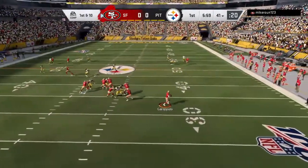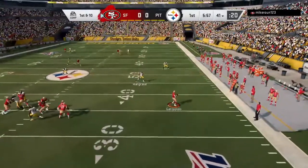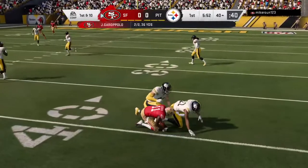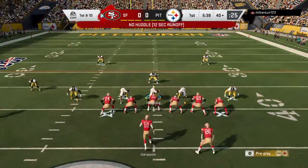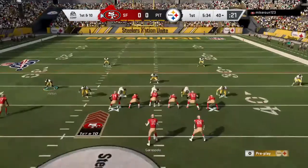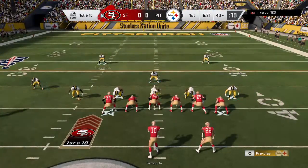Garoppolo now, first down throw. That's complete to a speedy wideout Goodwin. And they've got it well across midfield down to the 40 before it's all said and done. Chewing up big yardage. Another nice gain there. This one goes for 20.